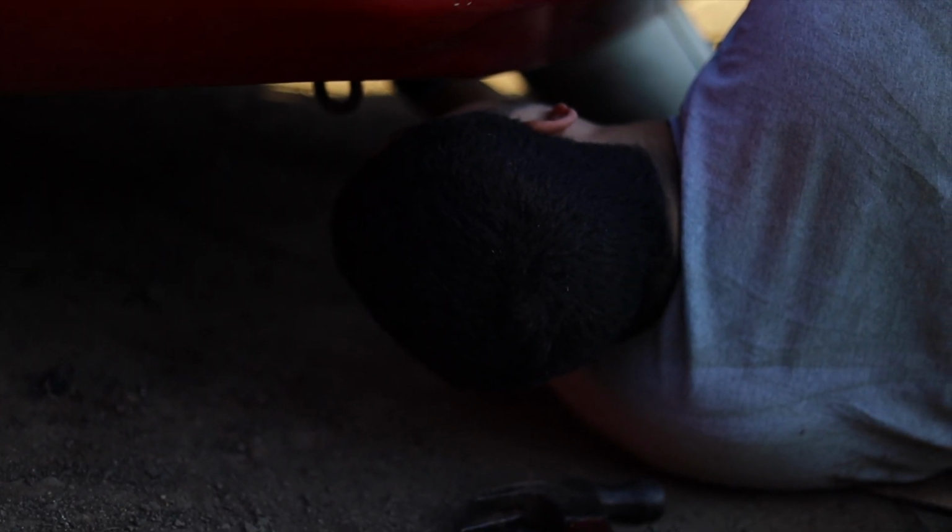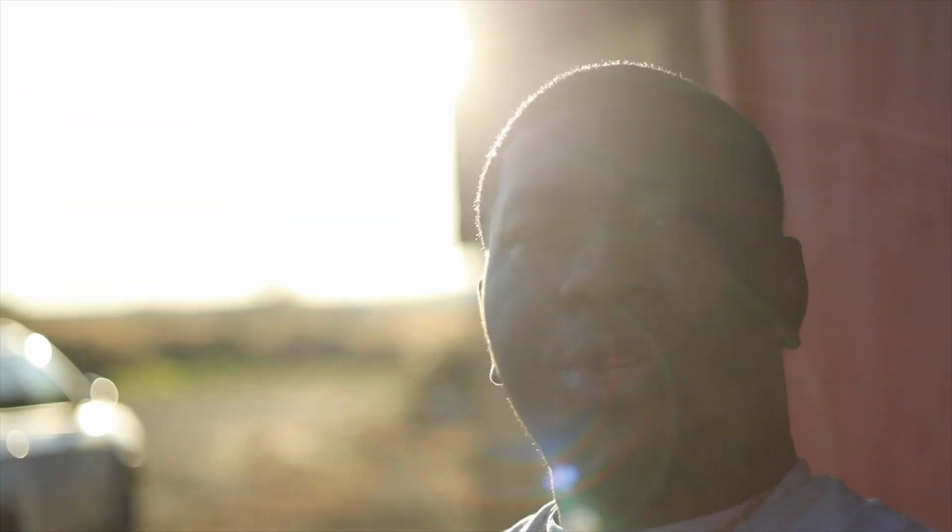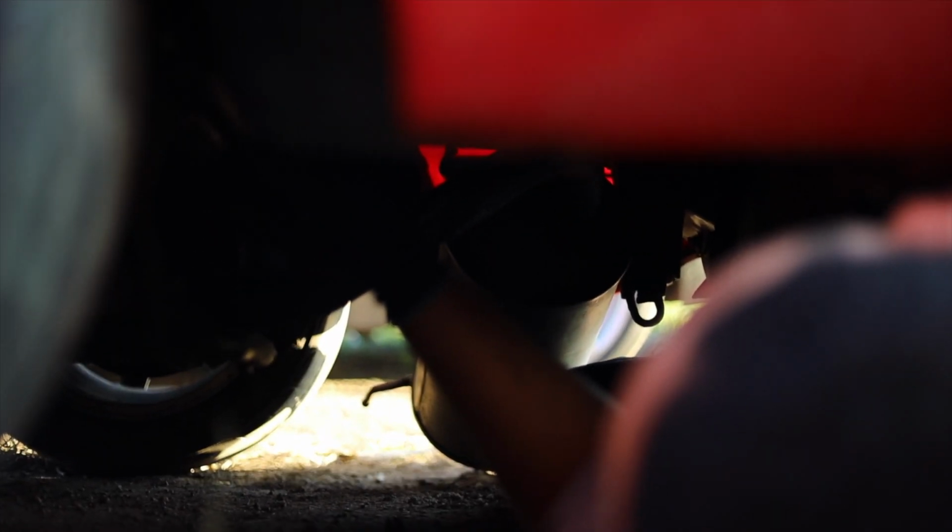Alright. There's one way to make the hole bigger. Oh, my knees hurt. I'm like an old man. Wait until you hit 26. Who knew out of this whole engine swap process that removing the exhaust is going to be the most taxing part of it? That's the one thing that we can't get out. This thing's not even budging.